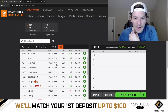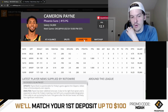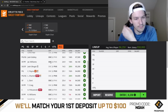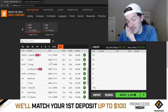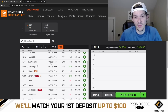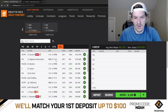It looks like they will have Cameron Payne back for this game. Cameron Payne is questionable, excuse me. I don't know if Payne returning really impacts Okogie too much. I think it'll definitely cut into maybe Chris Paul a little bit, maybe some other guys like Torrey Craig or Damion Lee, maybe Terrence Ross, lose some minutes. I think Okogie, though, is locked into big minutes right now. They seem to have a lot of trust in him, so I don't mind going to him at 5,200. Him and Booker are probably my two favorite plays on Phoenix, followed by Ayton, and I'm not really considering anyone else here.